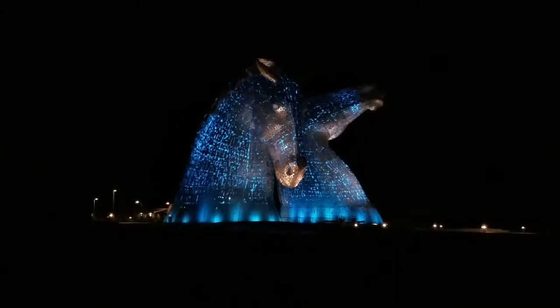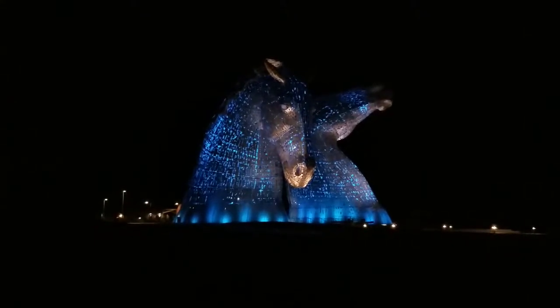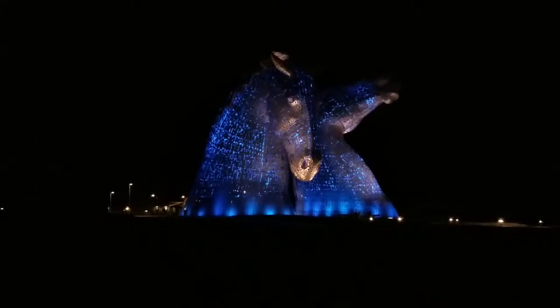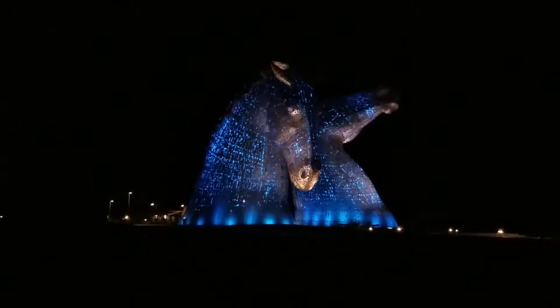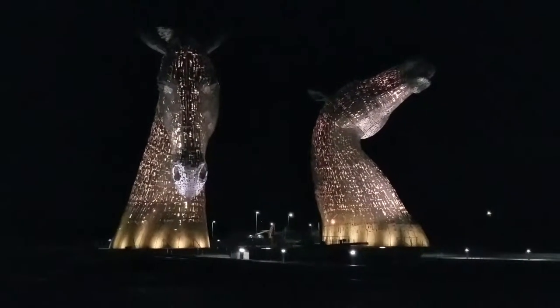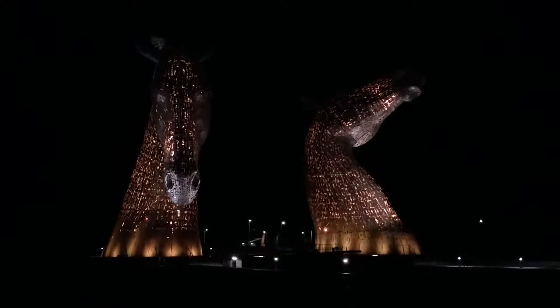Crazy. Might change this colour. Yeah. You can see it from the motorway. If you want to go out and see it, you have to do like a 7-minute U-turn, but no, I think it's worth it. It's crazy. And that. There. Wow, look at that. Zoom in a little. Creepy, isn't it?